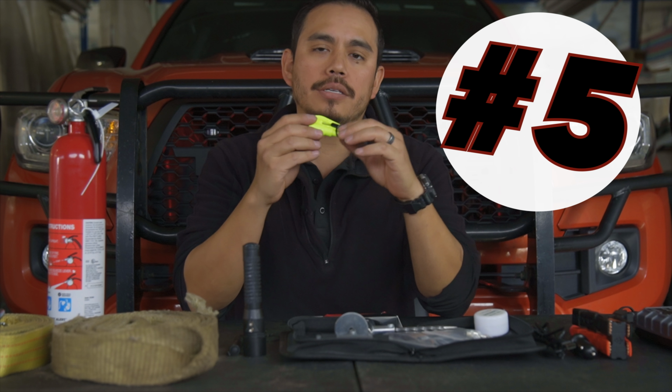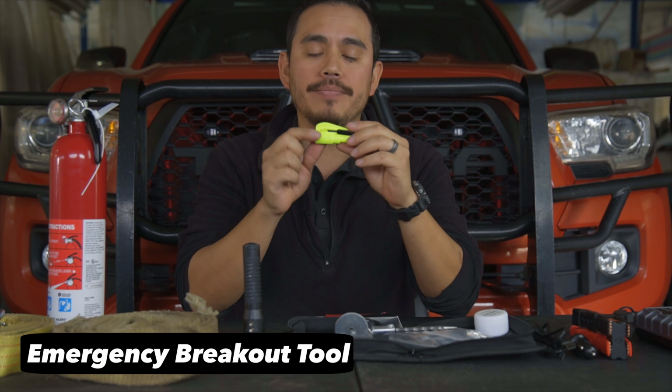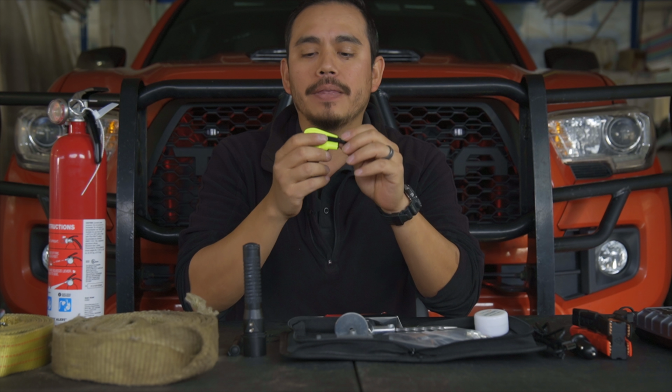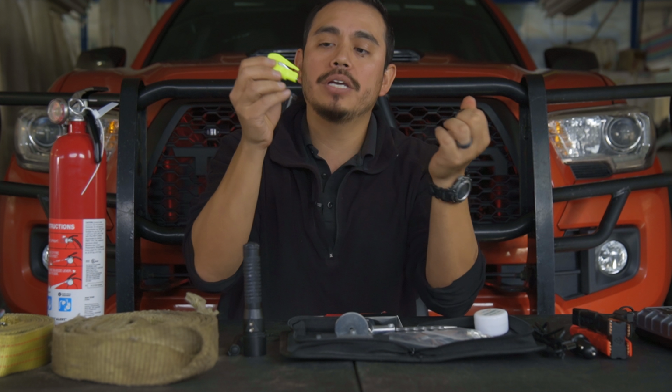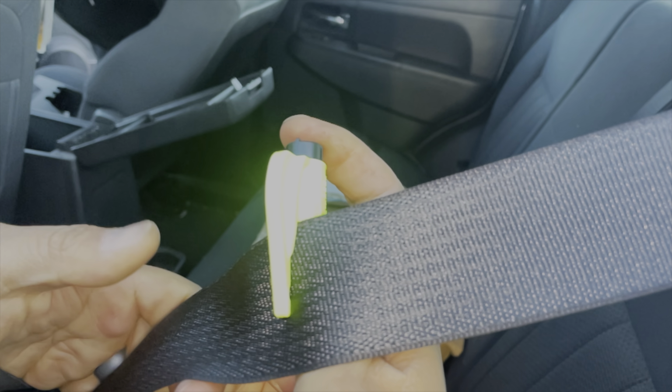Our next tool is this vehicle escape tool. These little devices are handy only in a life-threatening situation typically. One end of the device is for breaking tempered glass, and the other end is meant to basically cut a seatbelt off if you need to get somebody out of a vehicle quickly.